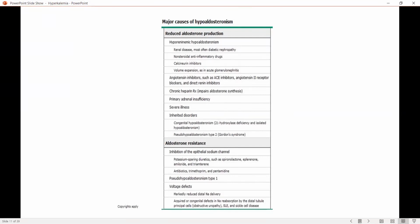NSAIDs block the prostaglandin, right? So prostaglandin is very important to have the potassium secreted through the distal tubule as well. So when you take ibuprofen a lot, it can cause hyperkalemia because you block the prostaglandin stimulation of the collecting duct potassium secretion. Also the calcineurin inhibitors. These are the medications we use for kidney transplant, like tacrolimus, cyclosporin. These medications act like digitalis too, inhibiting the distal sodium potassium pump, so they can increase the potassium.